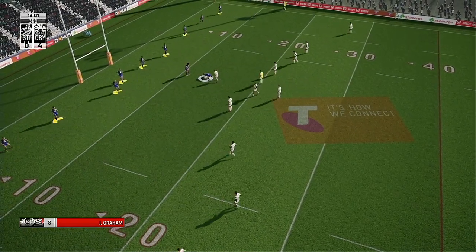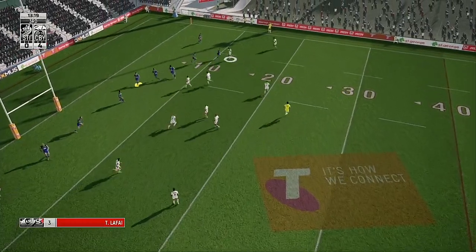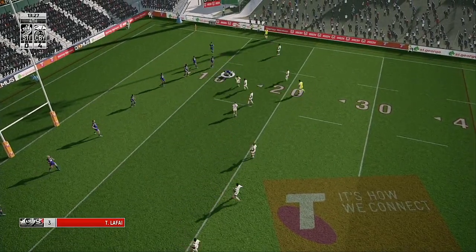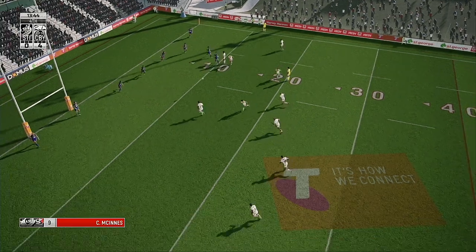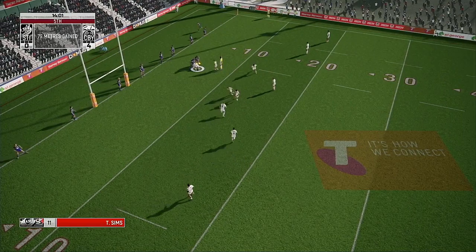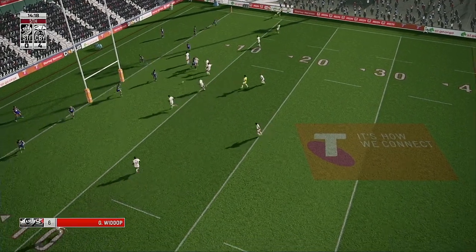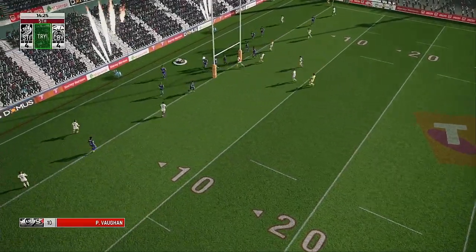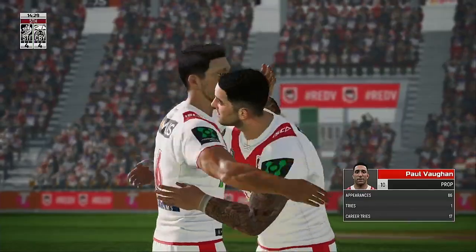Ref says play the ball, 15 metres out. Oh, nice work. Short pass. Hunt! The ref calls held. Still a couple of tackles left here. Sims. It's tackle five. Do they run or kick? Loops a pass. Widdup. He puts a... And he's in for a try. No doubt about it. And there is the reply.